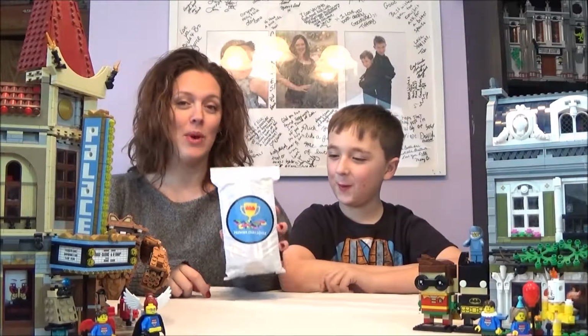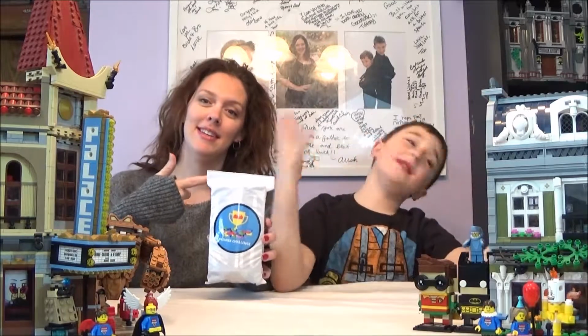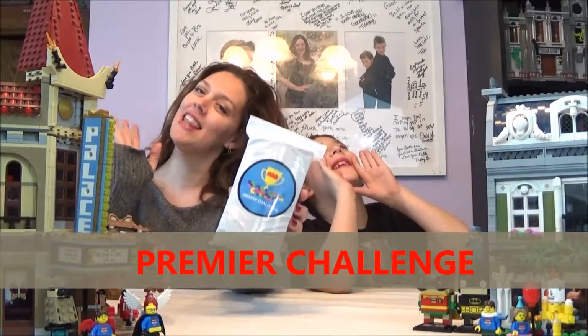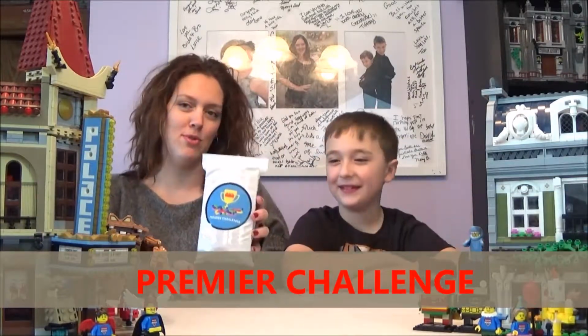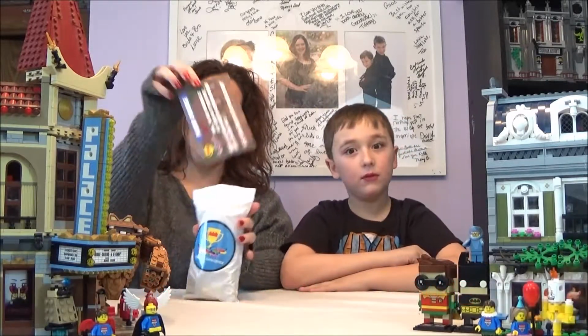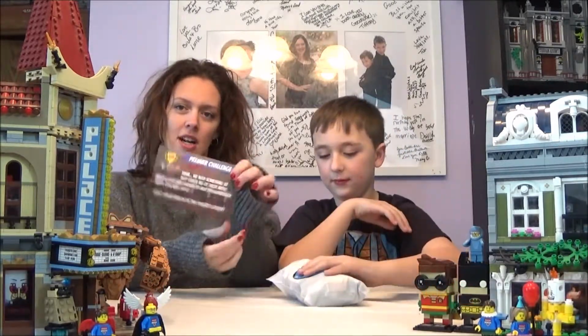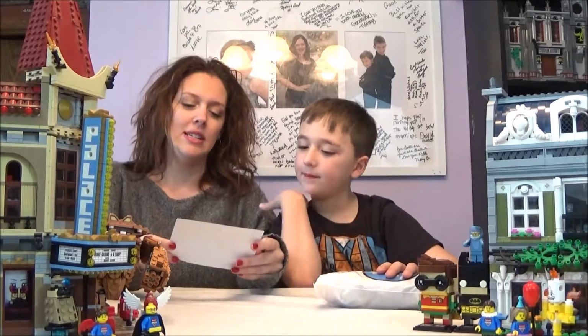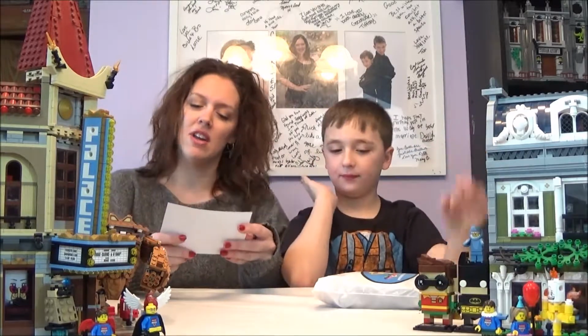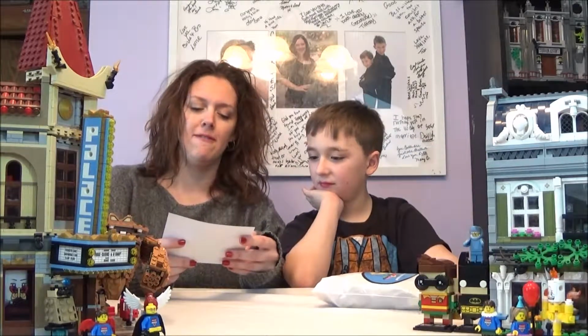Alright guys, so we, Mommy Brickhead and Amazing Brickhead, are doing the amazingly awesome Premier Challenge from this month's Booster Bricks. So we'll open the bag here. Let's see what we have to do. Pull out our fancy dancy little instruction card. And it says, we need something to crack all of these nuts. Build a Lego nutcracker to help the lumberjack finish cracking nuts. And then post it in the private builder groups.